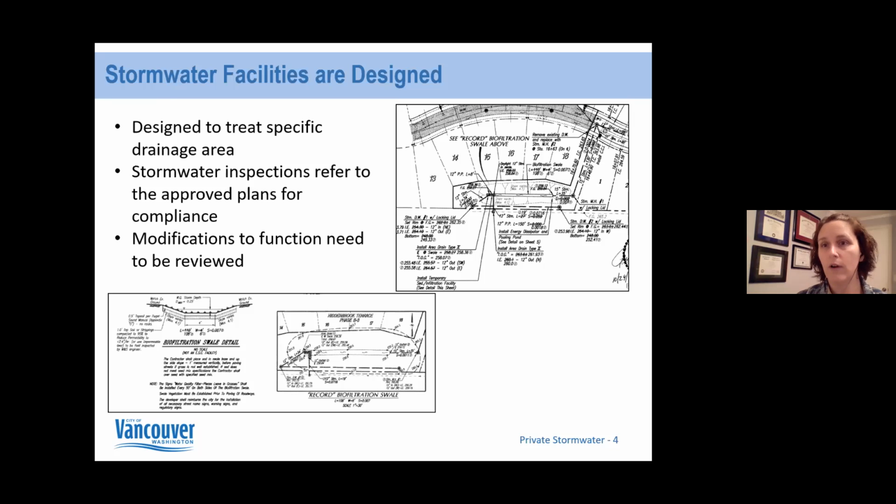So our inspections for maintenance go back to these approved plans. We say, what did they want this swale to do? Is it still doing that? And then if there are changes to the swale, if you're having standing water or if the drains get clogged, if there's something that's not working, that has to be reviewed by the city engineers. So any modifications to the facilities that would change that function have to be reviewed and approved by the engineers.